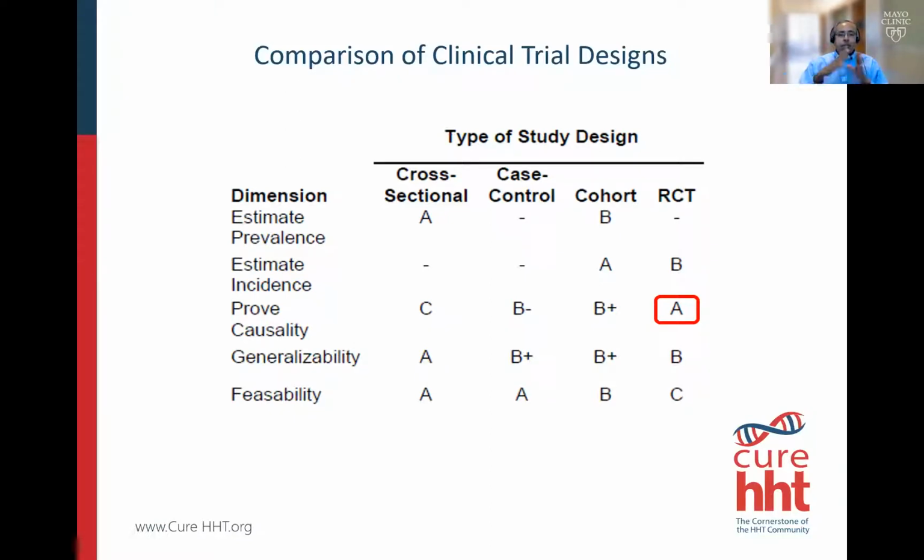Even if you have 1,000 patients in a cross-sectional study, or 10,000 patients in a case control study, if we can get 200 patients in a randomized study, like the PATH-HHT study, and show something is working, that is highly, highly scientifically valid. So to prove causality or to prove effectiveness, something like the PATH-HHT study is invaluable.